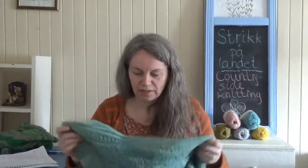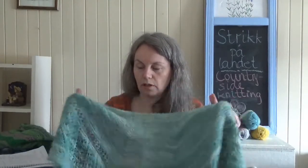Eli, Skeindeer Knits, she has a podcast. I always watch her episodes. And she also has a lot of designs. And this is Lysning. That's a shawl with the Faroese inspiration, garter stitch, lace.